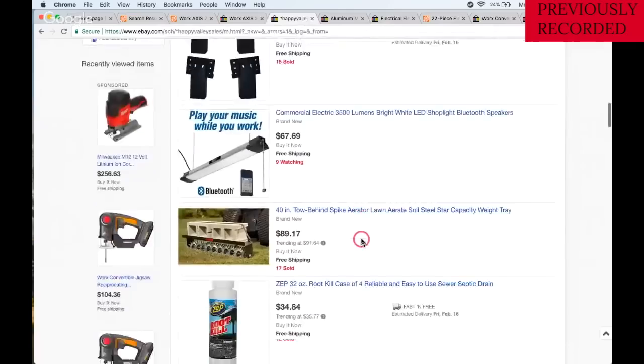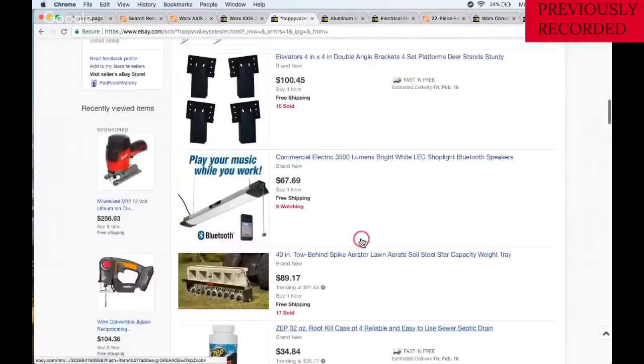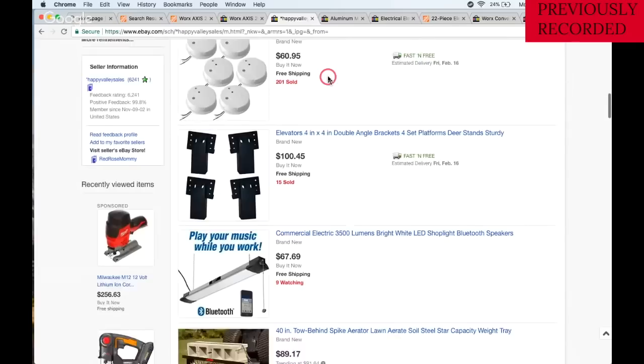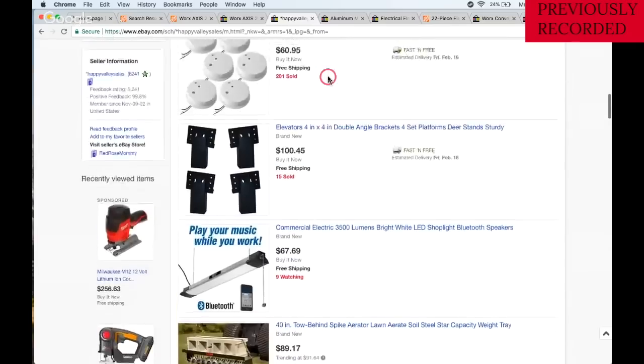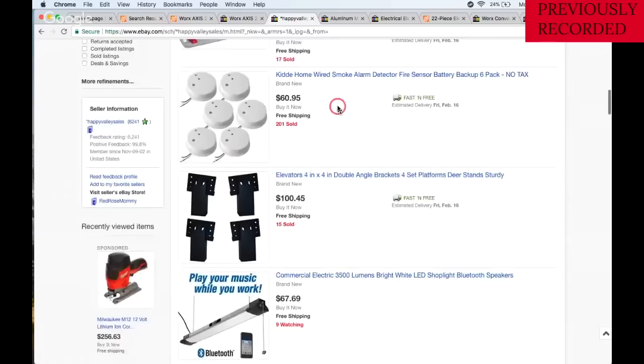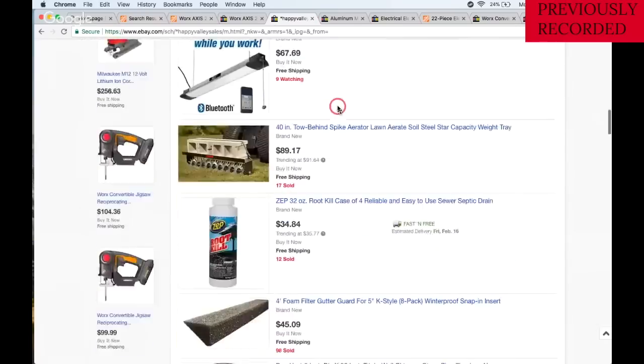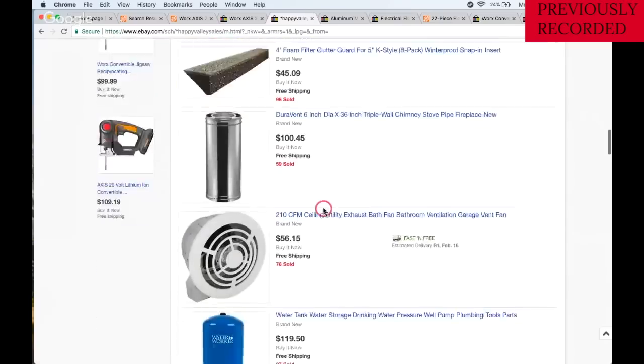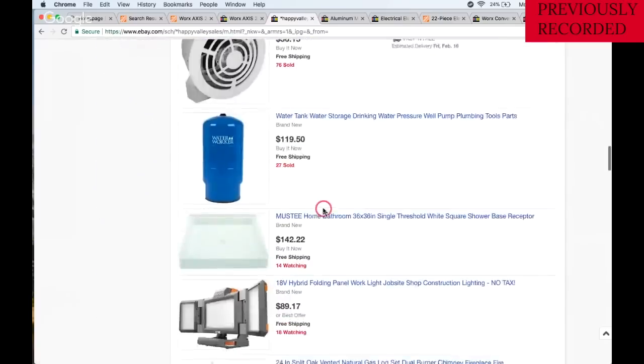Wow. 201 sold. Holy mackerel. Where'd you see that? Oh, yeah. For a $60 item, 200 sold. That looks like a bunch of fire detectors, smoke detectors. Bundle. That's a bundle, yeah, for sure. So it's really that easy. You find a good seller like this, you could spend a whole week just going down through his whole store.